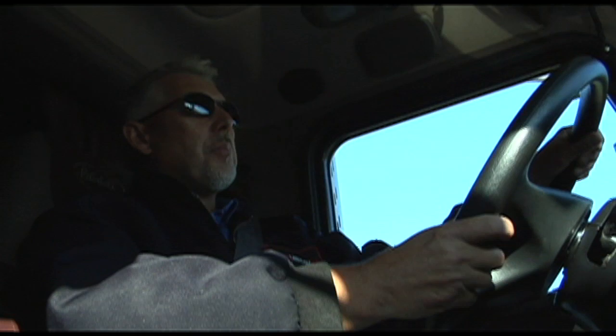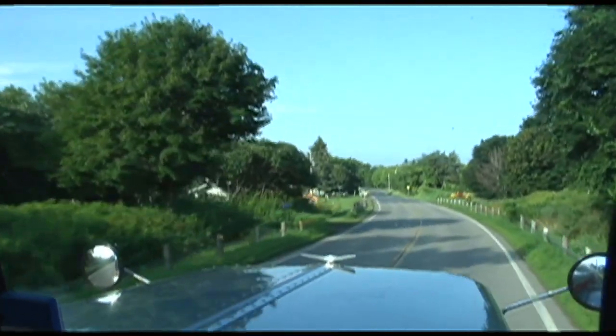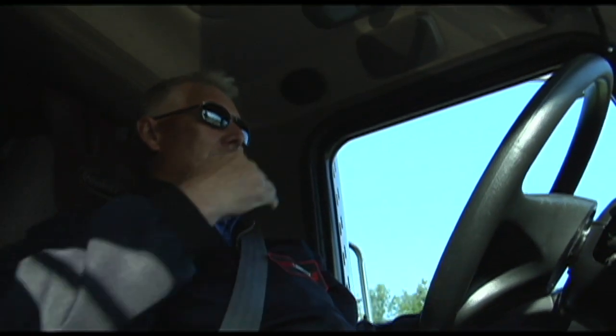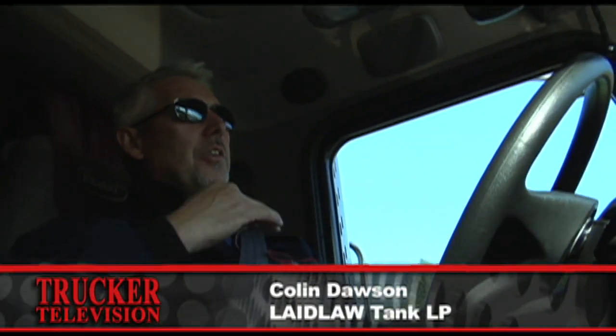Well, you've got to realize, you get on the brakes hard, the acid's coming to the front, so we try not to hard brake. The liquid is what they call a live load. It's not strapped down. It's in a state of movement. When you're doing highway speed on cruise control, it'll flatten out, but as soon as you touch the brakes, it's moving again, or the gas, it's moving.